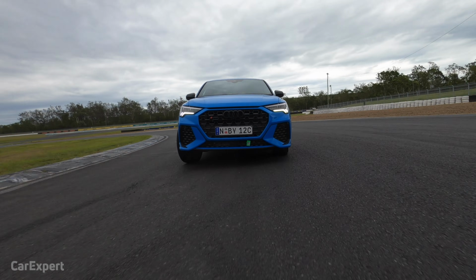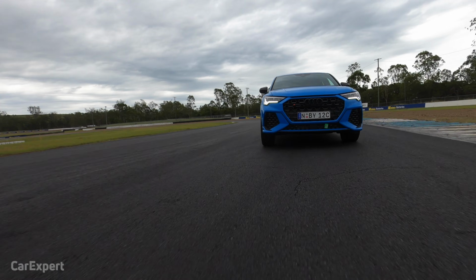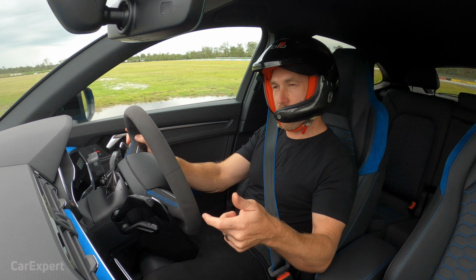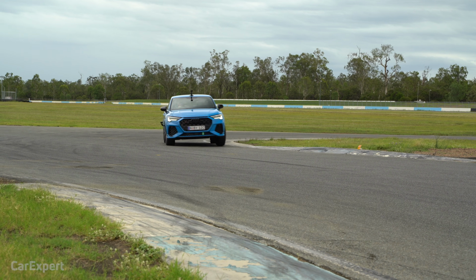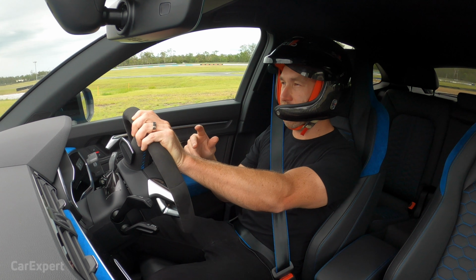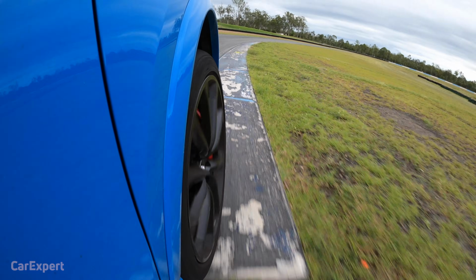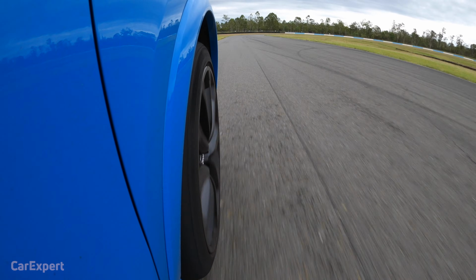I would say with this system, which can send 70% of the torque to the rear, I still feel like it's a little bit biased towards a front drive feeling of the car, that it's not really driving from the rear at any point in terms of a balance change. So it still has that slightly understeer balance even on throttle. Even though the traction bonus is there, the balance benefit's not there in terms of the power distribution.